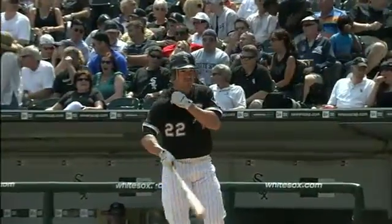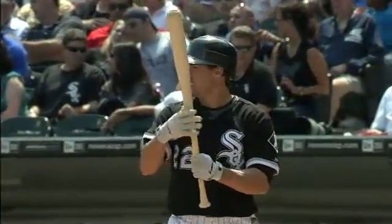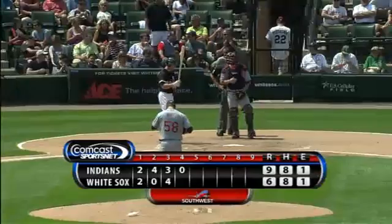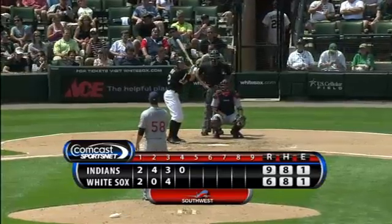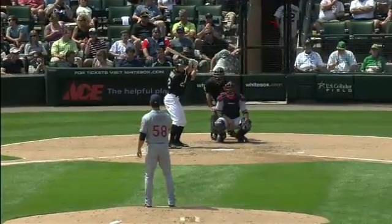Here we go, bottom of the fourth inning. It's a 9-6 Cleveland lead. Top of the order for our Sox, Scotty Pods, Ramirez, and Jermaine Dye.